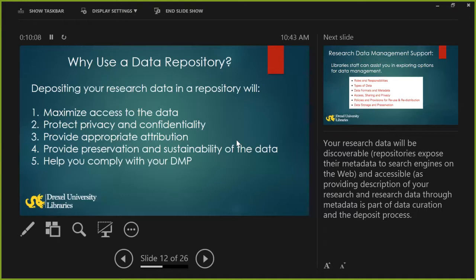So an example, we get questions about data use agreements. I've been contacted by an outside researcher who wants to use my data. What do I need to do? So, we collaborate with the Office of Compliance. I check in with Robert Asante.